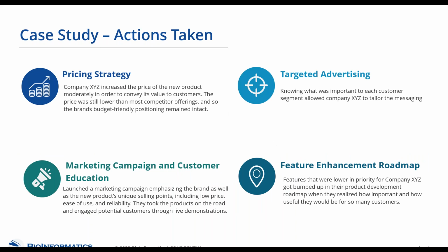So company XYZ, on price, decided to increase the price of the product in order to make sure that it conveyed the value to the customers. Not a lot, but incrementally, and they were still able to maintain the positioning that they always had, that they were a budget-friendly brand, budget-friendly product line, but not so cheap that people were questioning the quality.